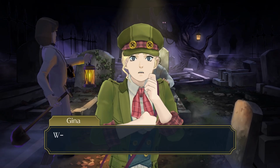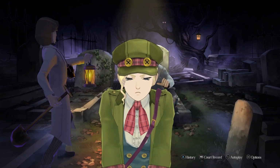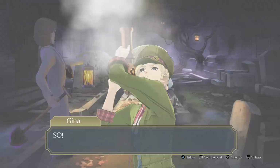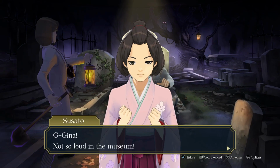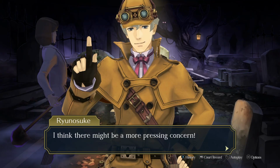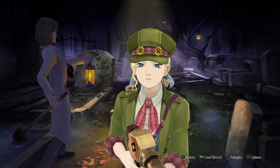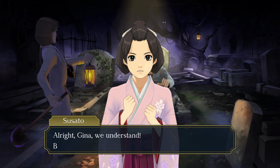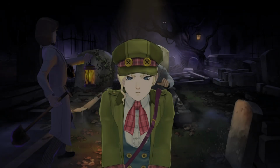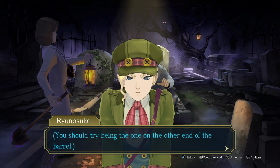What in the bleeding Lord? What have you gone and done? Gina, what are you doing here? I asked Iris and she said this is where you be, so... Gina, it's not allowed in the museum. Madame Tusspells will have you take a position as a waxwork if you're not careful. I think there might be a more pressing concern. I still had some flash powder left from 6 months ago, so... Alright, Gina, we understand, but please, put down the gun. Sorry, I got scared. You should try being the one on the other end of the barrel.